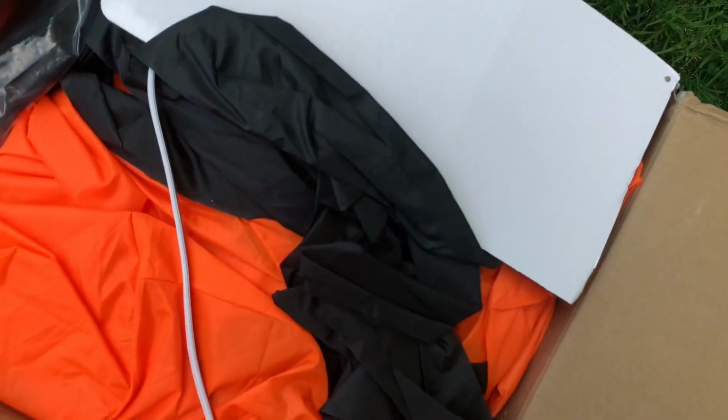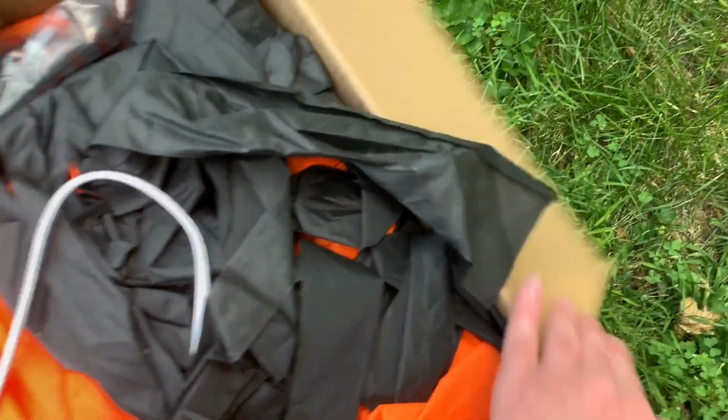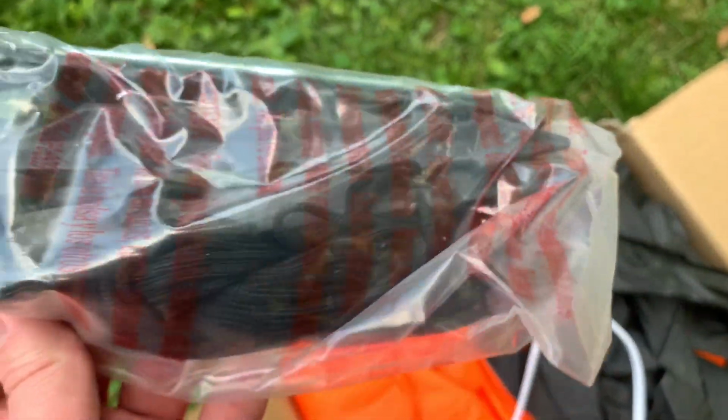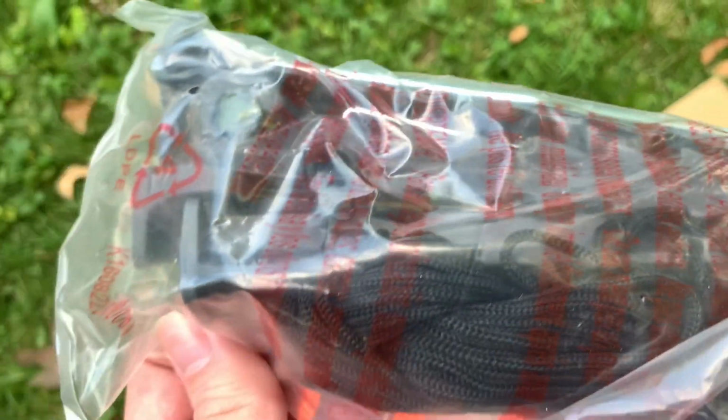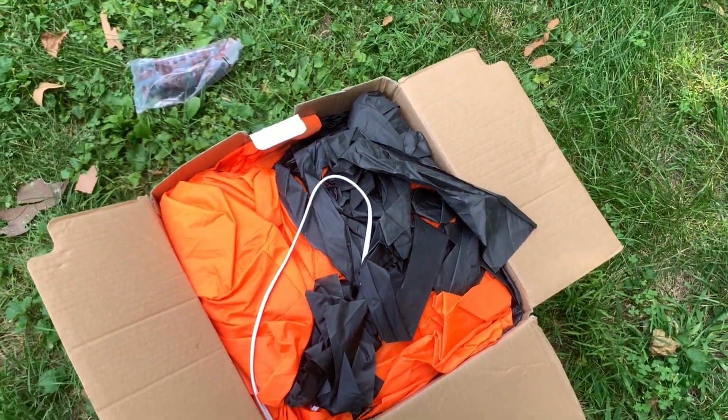And luckily this particular inflatable does have stakes. The other sample Walmart inflatable I received did not have stakes. So I'm glad this has the base fan stakes. You can see that it has plastic stakes and metal stakes and some tethers. I'm glad it has those. So nothing too special there, just regular base fan inflatable stakes.